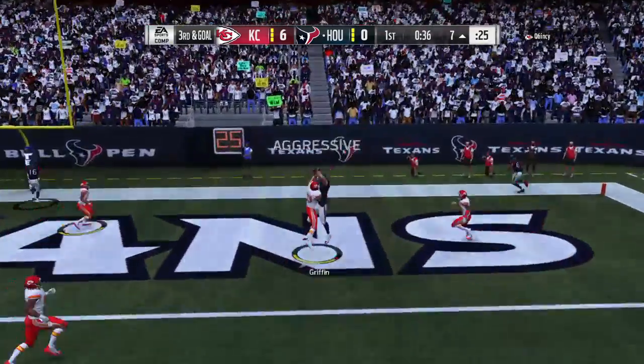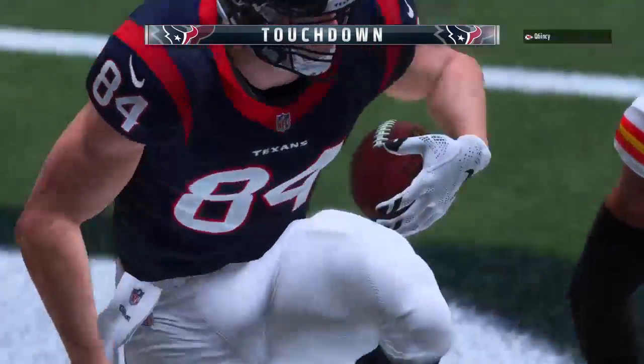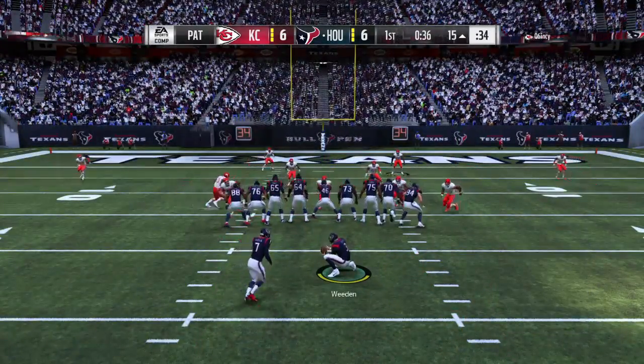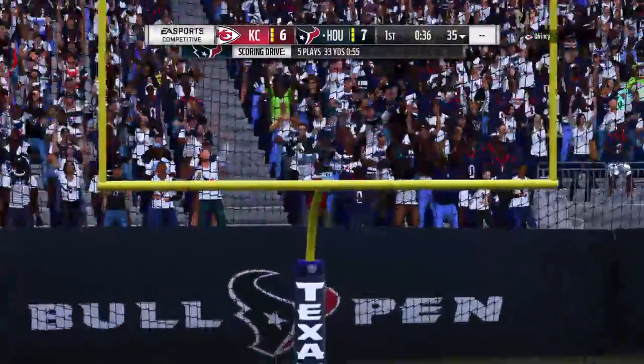He's slinging it on Nick. And got his man. It's caught. Touchdown, Houston. In for the score. And the Texans are an extra point away from taking the lead. Sometimes those tight ends are a mismatch. They found the mismatch there.